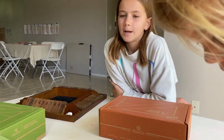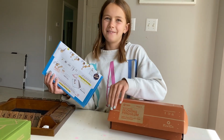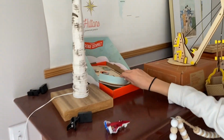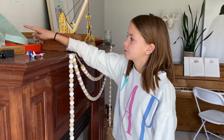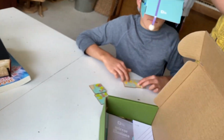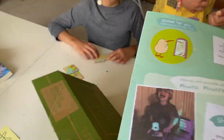So what are some things that you have made this year? Oh, pendulum? Pendulum, yeah. Crane and an arcade game. Where I made a launcher and you launch the ball into the... And you made a spin art machine. Yes. And in the booklet, it has other activities.